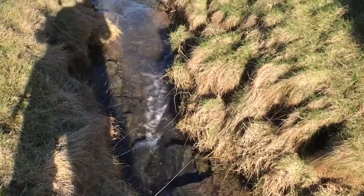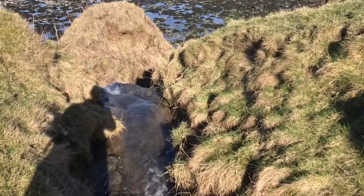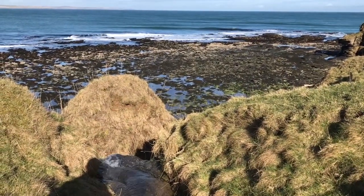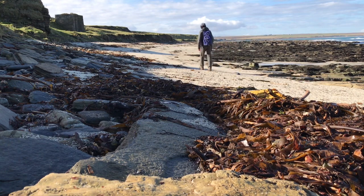Streams were running freely because the ground is very wet in winter. I'd treat any of this water before drinking it. It's coming straight off fields and there are farms around. The final bit of the beach is very nice. There are plenty of World War II defensive structures to my left at this point.